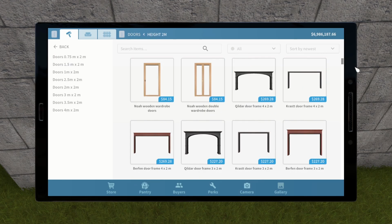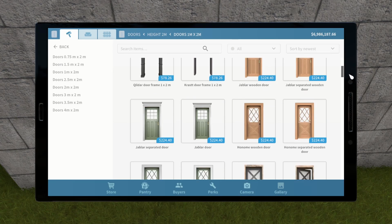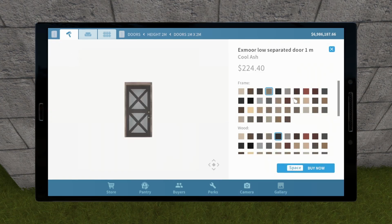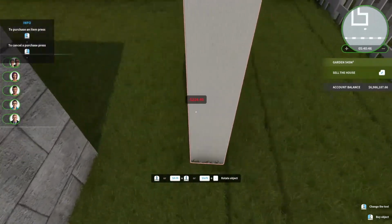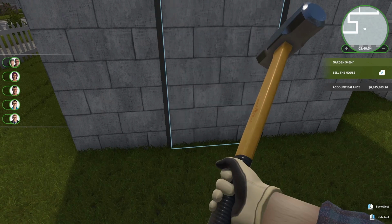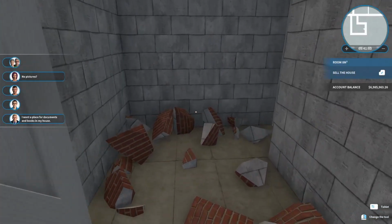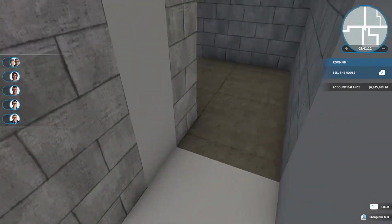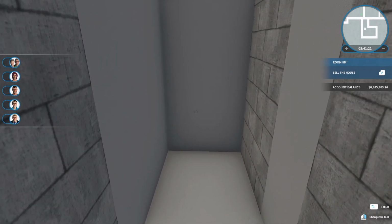And doors. I'm thinking of a solid door, but maybe that stable door. Put that around here. Look, my plant vanished. Where did my plant go? Alright, so we could probably put a little toilet and a basin in here.